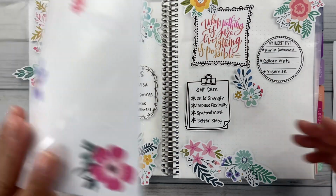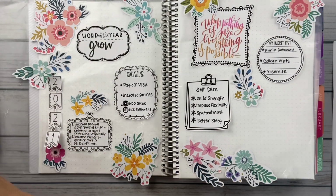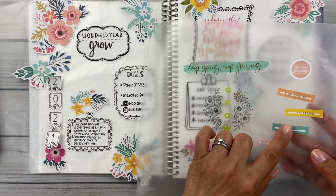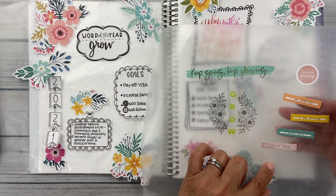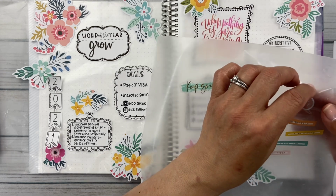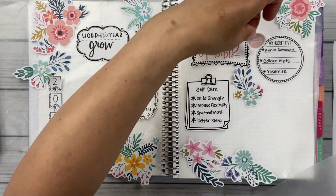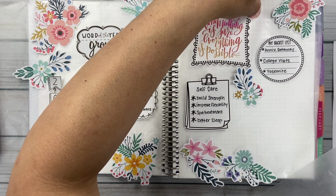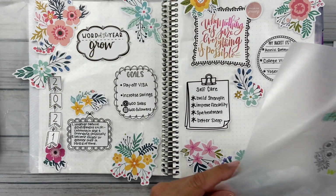I'm just putting flowers all over the place, friends. And then there were these cute little boxes that I like that said, I choose happy, I give love, I am strong, I am healthy, focus on growing. Like, this is a good one. We could layer that on there.